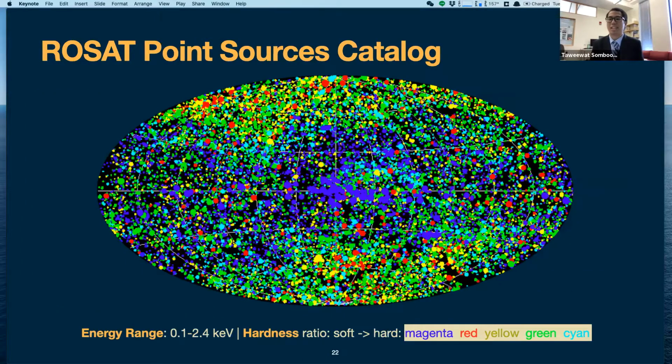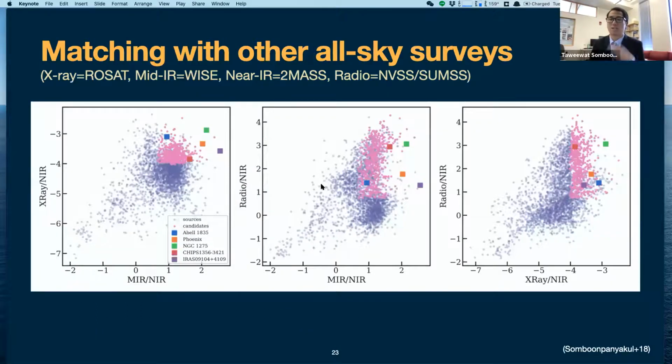Okay, so here is my starting point. We took the ROSAT point source catalog, which lists every object that the X-ray telescope calls a point source, or a point-like object. Each one of these dots is one point source, and the color tells you the hardness of the point source itself. The first step I did when I got to MIT was matching the point source catalog with other all-sky survey catalogs, including WISE, 2MASS, and NVSS, and some in the radio, just like what Mike talked about in the introduction.